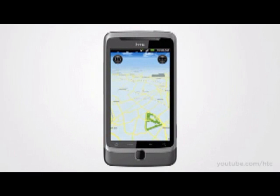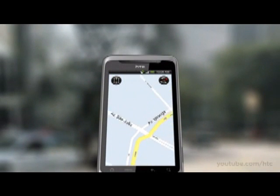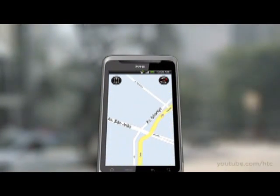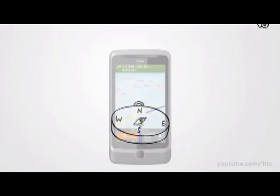Okay, here it is. Most maps can tell you where you are, true. But the trouble is knowing which way to turn. With locations, the map integrates with the compass, so it always points you in the direction you need to go. No need to worry about your orientation.